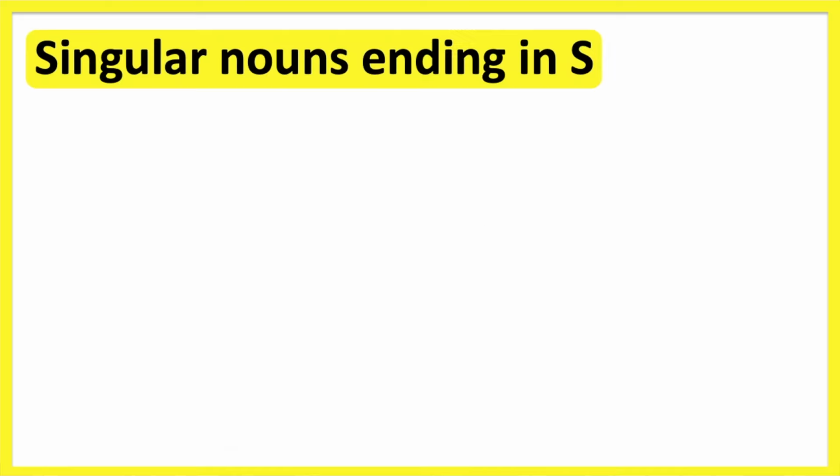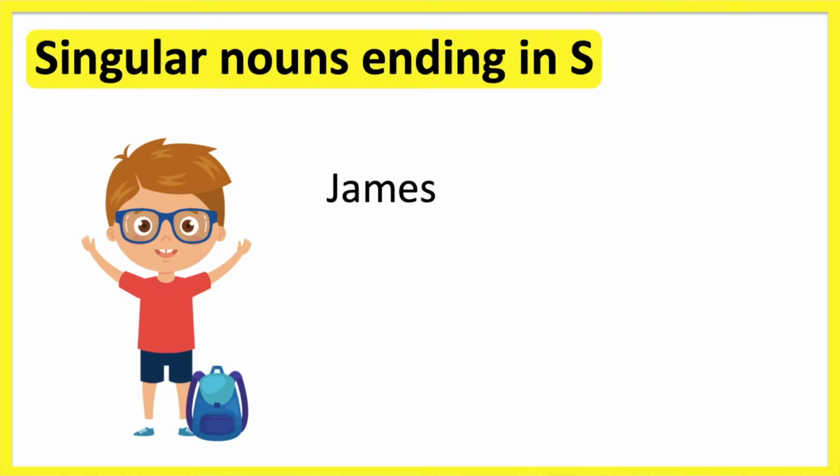Singular nouns ending in S. The rule for singular nouns ending in the letter S is to either add an apostrophe followed by the letter S or just an apostrophe. So it's your choice. Both are correct.